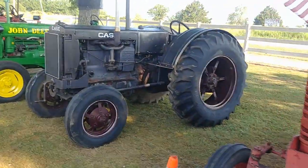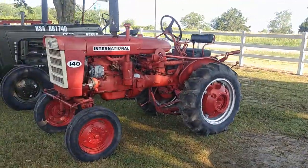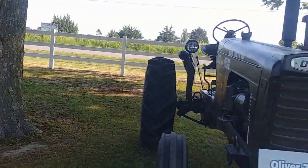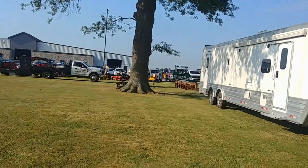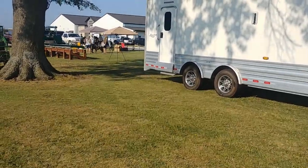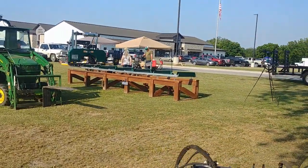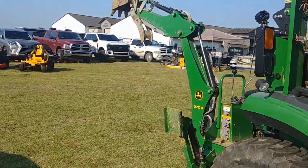New Case. Another old Oliver. Of course, they got more room for more. Like I said, we're still setting up, people still coming in. This is the first day, so looks like it'll get better. Vendors and dealers.